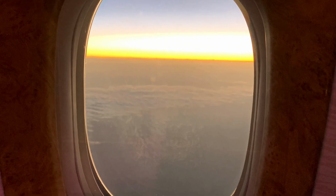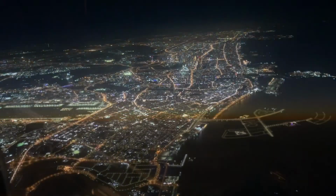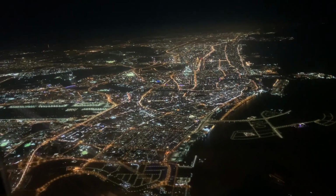Amazingly, though we took off early in the evening from Chicago, we traveled all through the night and all through the day, and now the sun was again fading as we were about to approach Dubai. This afforded some beautiful views of the sunset, and then a scenic look at downtown and the airport as we flew by in preparation for landing.